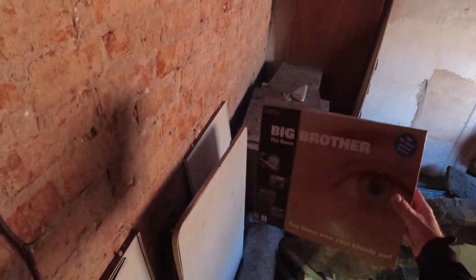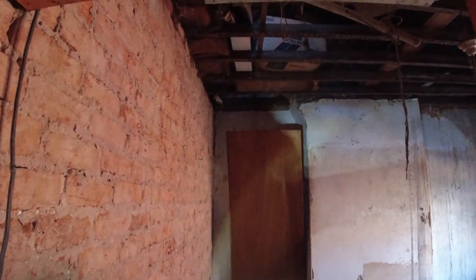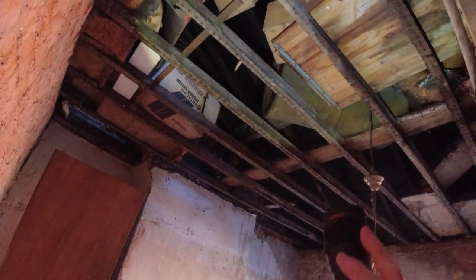Look at this. Look at that. Wow. Big Brother, the game. There, look. Oh, wow. That's what I said. There's the loft. A tatty box. It's all stuff up there. Jesus. Wow. Oh, it smells, doesn't it? Quite cramped, weren't they?